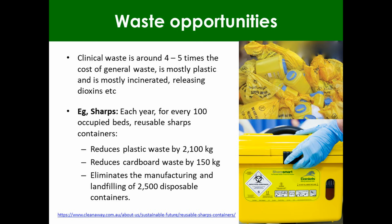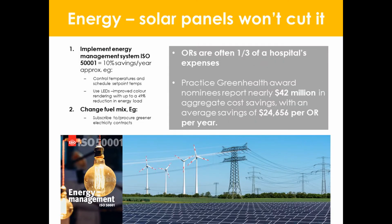Either way, training in good quality segregation is useful, and also just preventing too many clinical waste bins so that you don't have people using it as a general waste bin and putting their Coke cans in there. Reusable sharps containers is another way you can reduce clinical waste, because those sharps containers that are single use end up in the clinical waste stream.